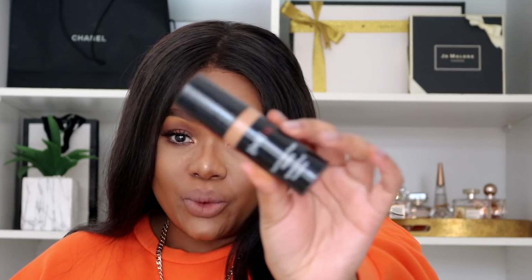A foundation that I also purchased again, that I really was just like, wow, was the Black Up Mattifying Fluid Foundation, which is this one over here.